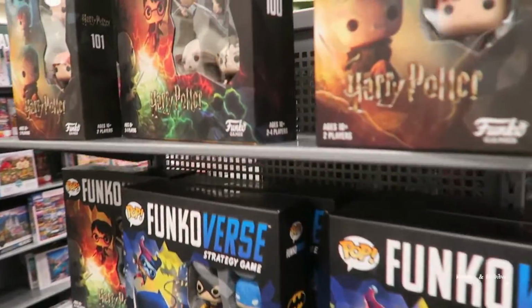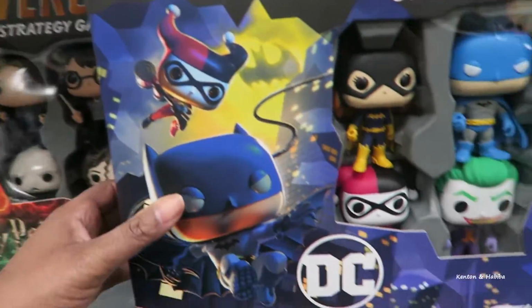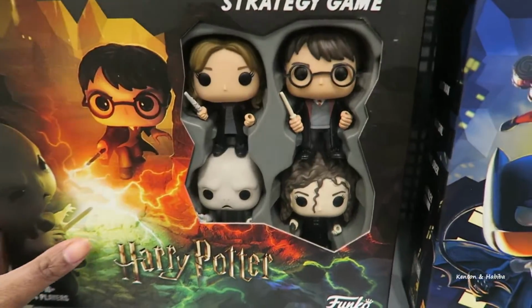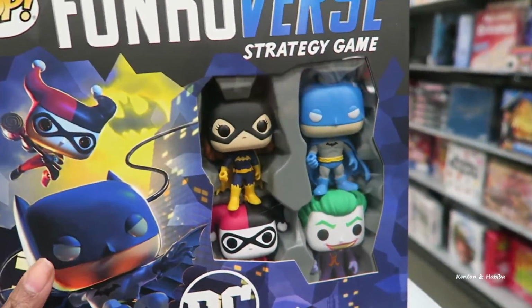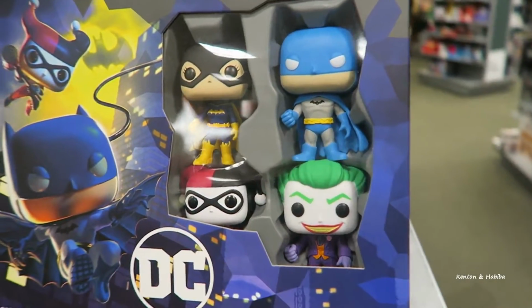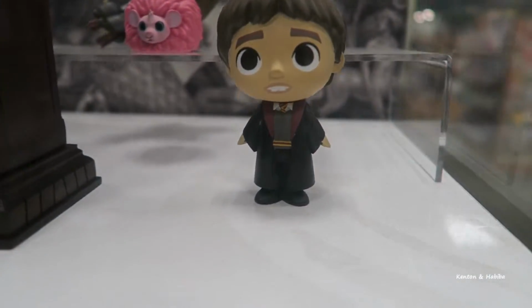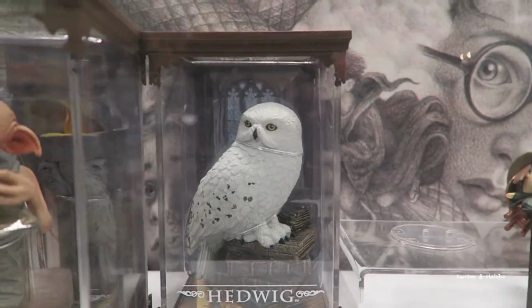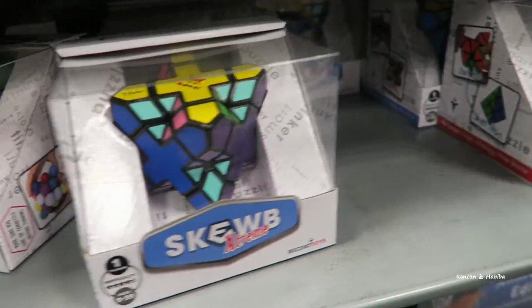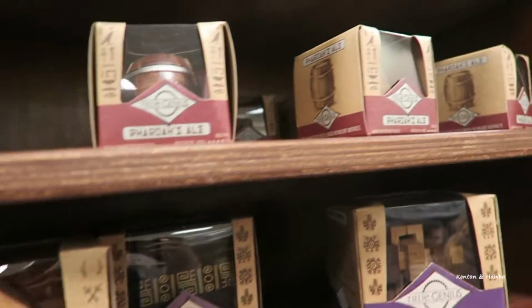Of course, I always find my way to the toy section of the bookstore. They have all of these Star Wars figures or Harry Potter figures. Funkoverse strategy game. Harry Potter. These are like superheroes. DC. Can you recognize Joker? Batman. How cute are these little figures? If you're into Harry Potter, how cute! Hedwig. Dobby. If you're into strategy games, using your mind and you like puzzles, then these are nice. I think you've seen these before in my vlogs. I like these.